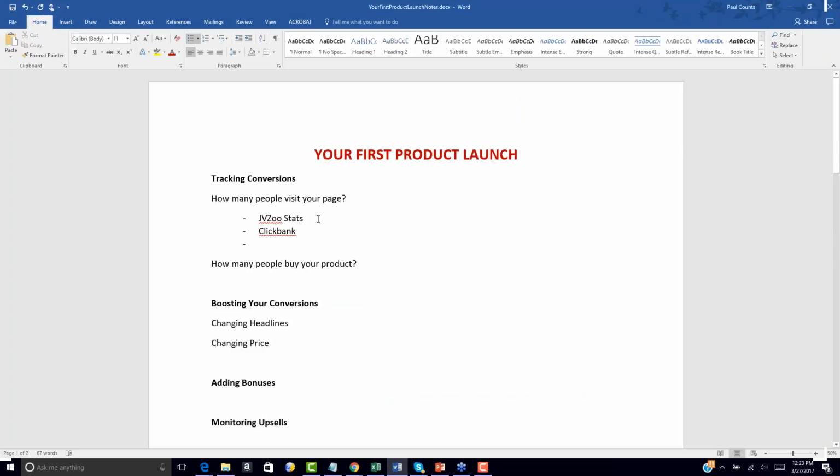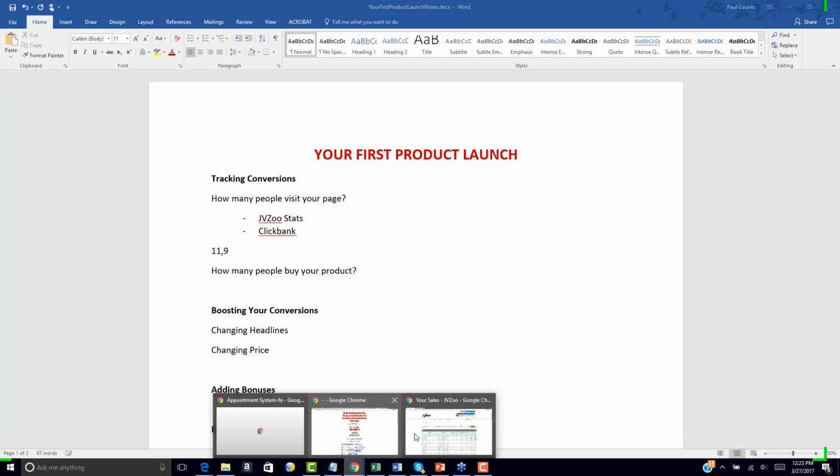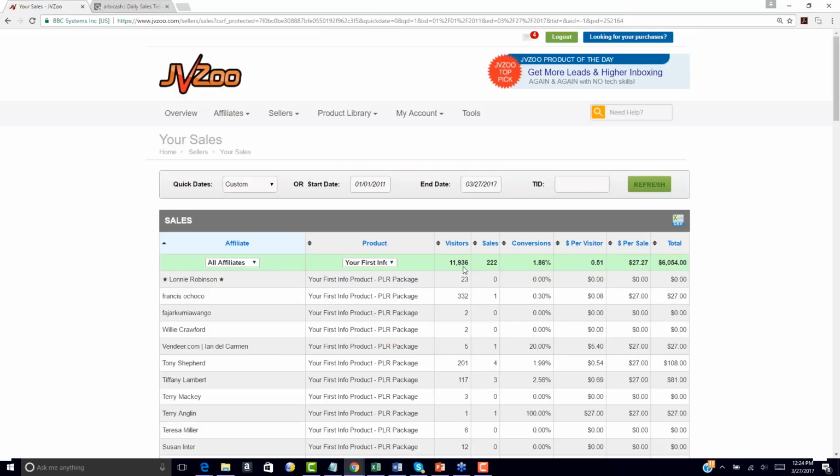I'm just going to do an example here so you guys can see. 11,936 visitors. JVZoo has a tracking pixel on their buy now link, so that's how they're pulling up these number of visits. And since I have 3 different products on the front end, and this is important if you're selling WordPress plugins, or different licensing rights, maybe you have different levels, like they can get the video version of your training or the ebook training, it's really important to know this because again, this 1.86% conversion is not accurate.